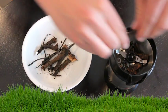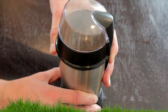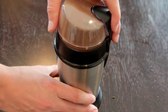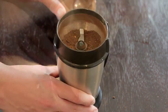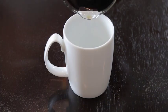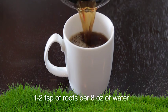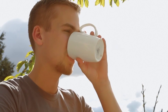Unwrap the roots and grind them in a blender until they're a powder. Brew the powder in a coffee maker or pour hot water over the root powder. One to 2 teaspoons of root powder makes 8 ounces of dandelion coffee. Enjoy your nutritious, tasty drink.